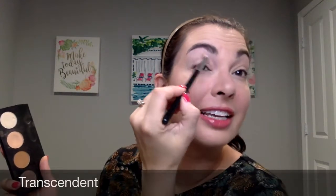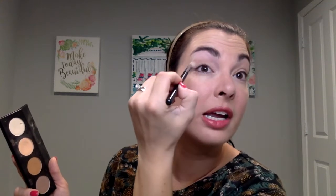Let's take the fluffy crease brush into Transcendent. One of the things I think we're good at is taking concealer underneath our eye, which I honestly am not that good about. So I'm just taking Transcendent in the crease, all the way in, all the way out. Windshield wiper. It's like we're on the interstate and it's raining really hard and you can't see anything. Okay? So going back to the tiredness, I just wanted to explain what I was doing over here.